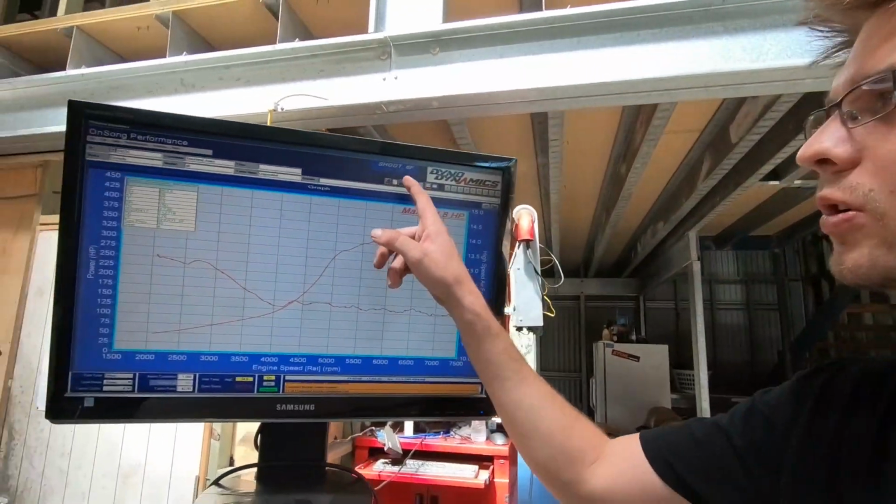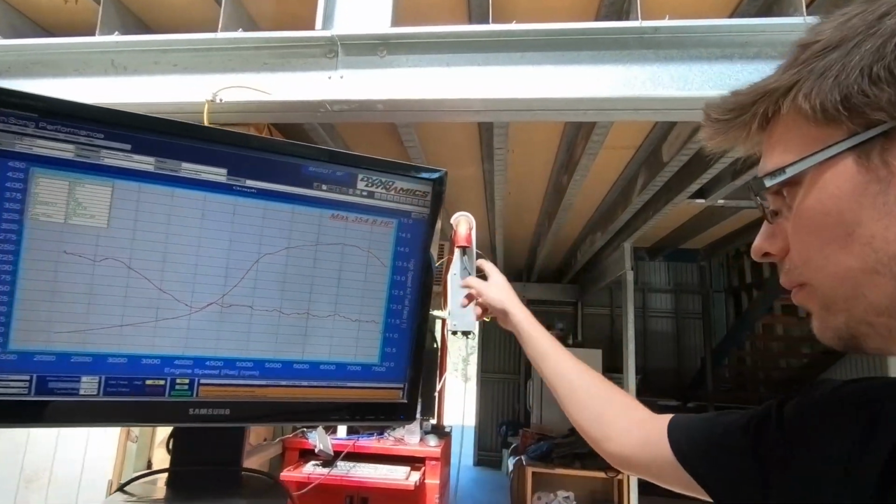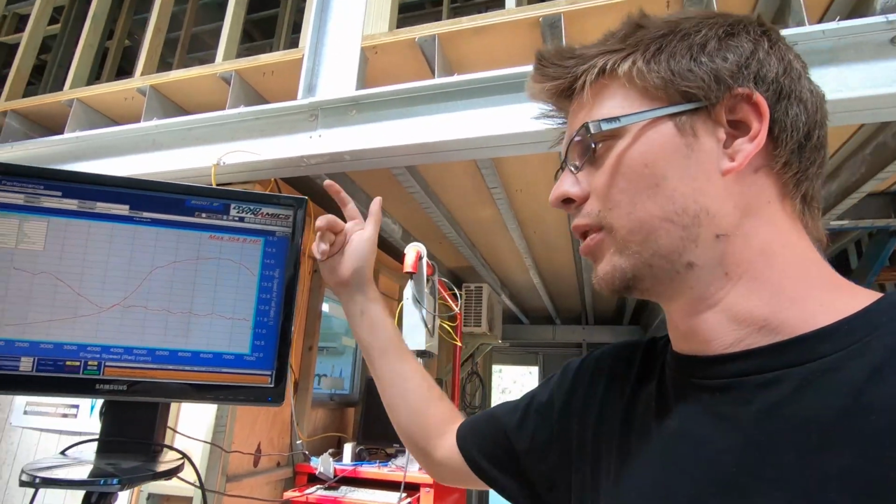Apart from that, all done in 6F. The Dyno Dynamics weather station is supposed to account for temperatures and everything else. So there's nothing else that's really changed, except it's probably a bit hotter ambient temps today, but again, the weather station should account for that. And yeah, we're in 6F all the time, so it doesn't make a lot of sense, except for the fact that the tyres have robbed him a little bit of power.